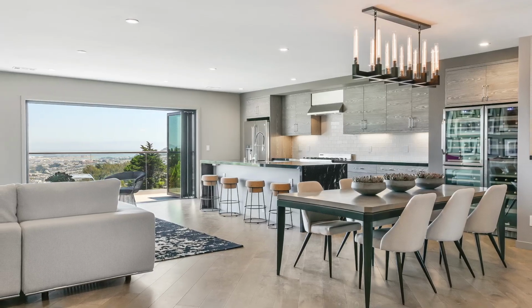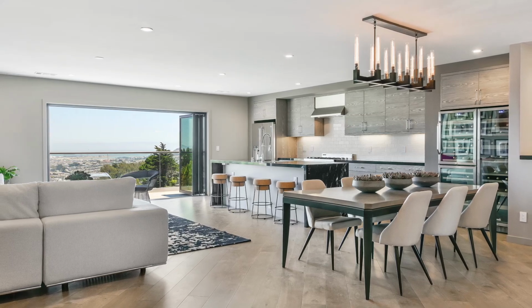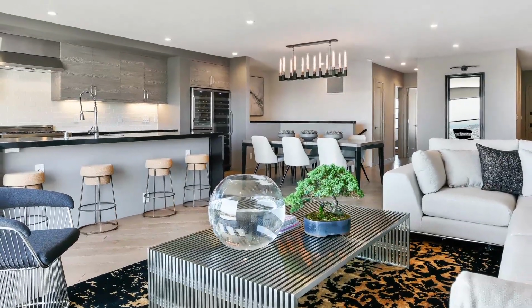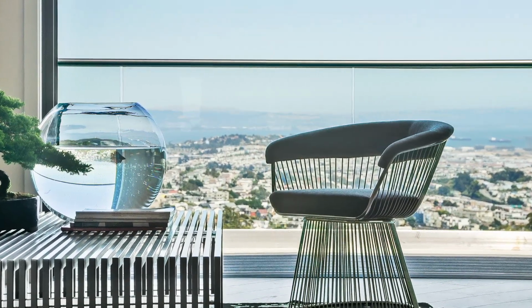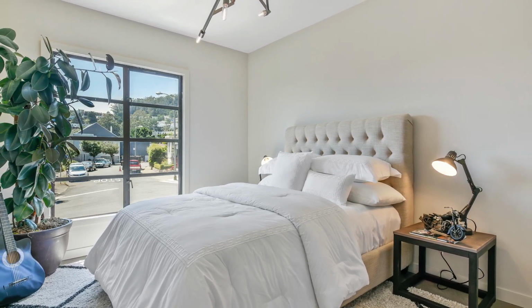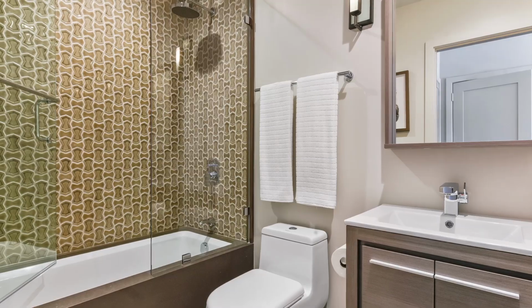The first floor, or what we call the main floor, is an entertainer's paradise. It's sort of a trophy property. You want to show off the view and you want to show off your friends, entertaining them, showing them a piece of heaven, what we call San Francisco. So the first floor is entertaining. If you had a guest, they'll be staying in one of the rooms. It's been designed for an au pair unit as well, with a built-in bathroom, a master suite.